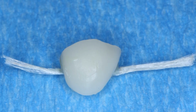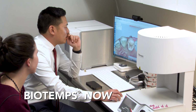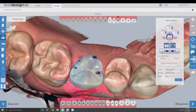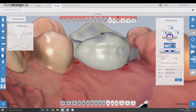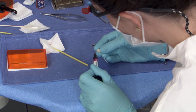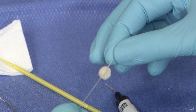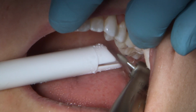So our 4th option is we decided to bond in a milled Biotemp Now to the adjacent teeth. So we're essentially creating a chairside provisional Maryland bridge. We did this by scanning the site. After scanning the site, we were able to design and mill a Biotemp Now restoration and bond on the provisional using fiber and flowable composite just to the adjacent teeth. With a provisional like this, it is important to minimize occlusal forces as much as possible if you wish for this to be successful.